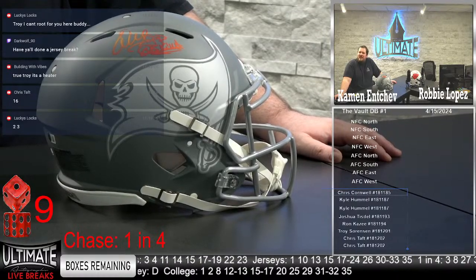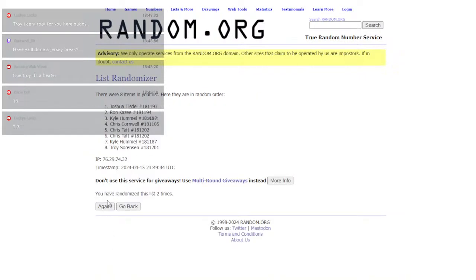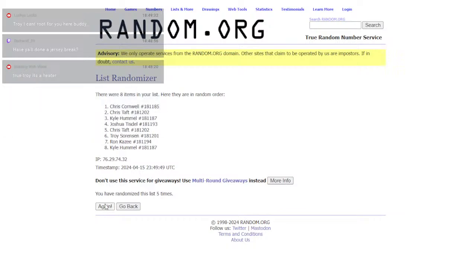And Lucky's Lock says, forget this cheering section. I'm not rooting for you. I'm rooting for myself, says Ron Casey. He's like, you know, this guy can keep winning, but if I'm in the break, I want my own W, which, let's be honest, Robbie, I don't blame him.